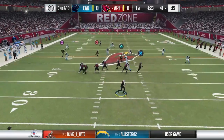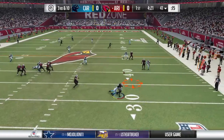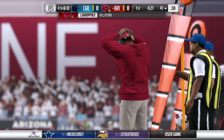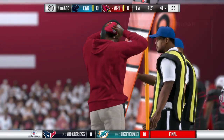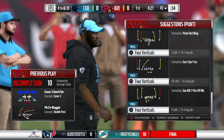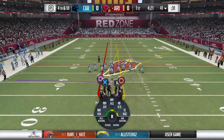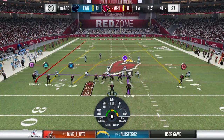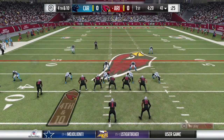Now Garoppolo on the bootleg. Sliding out of the pocket. A hit as he throws there, incomplete. J.J. Nelson, the intended target. And fourth down coming up. Putting pressure on the guy throwing the football is always good, but when you can couple that with contact on him that leads to an incompletion, as we just saw there, that's winning football.